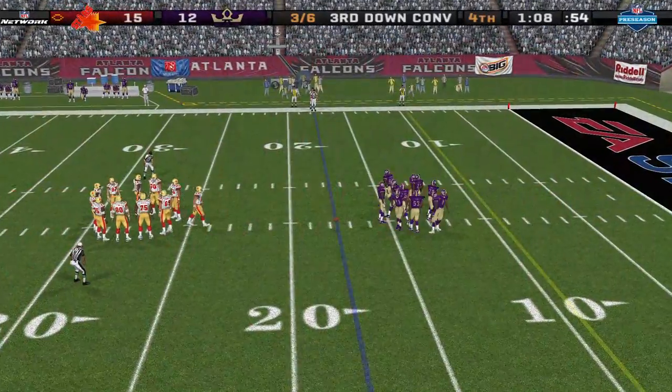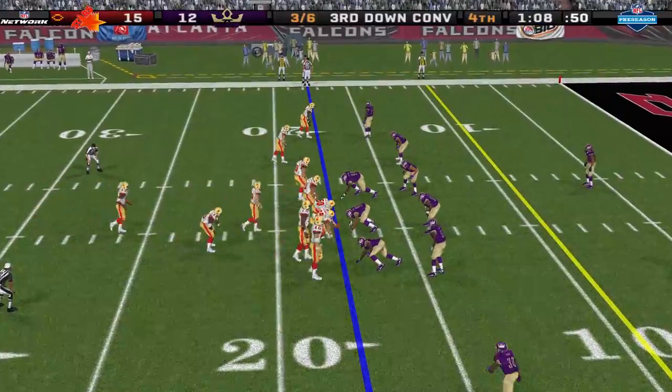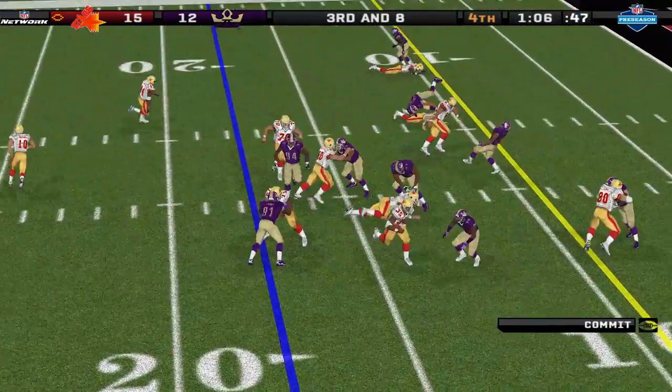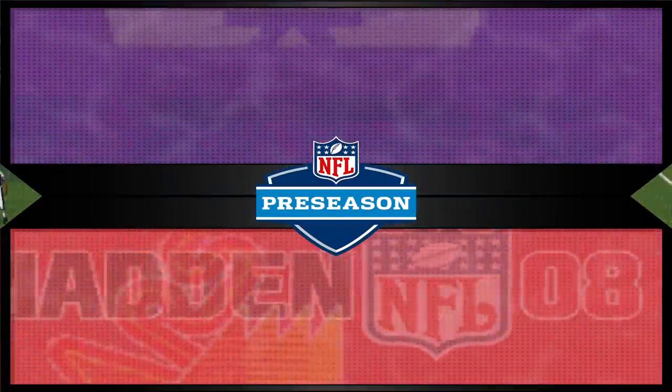So on third down, they have to get it to the 9 to pick up a first. All right, here we go. Nickelback. Number 30 is there for the tackle at the 14-yard line.